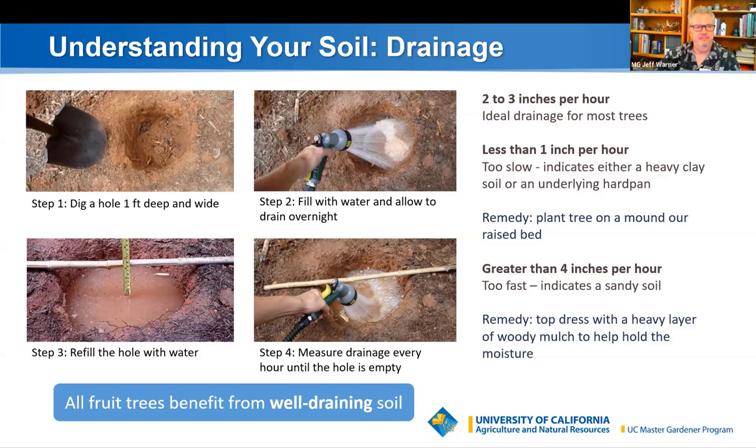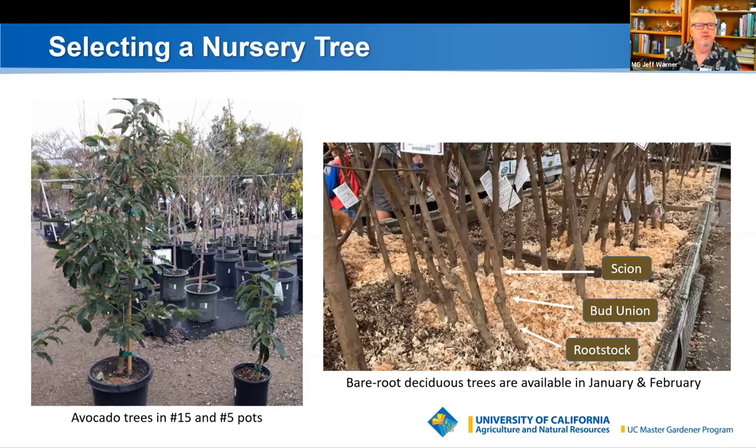So then when it comes to selecting a tree, you're going to go to the nursery and you're going to have some different options. Mostly you're going to find potted trees, like these avocados that I'm showing here. These pots used to be called gallon pots. It'd be a 5 gallon and a 15 gallon. Well, it turns out nursery pots are always smaller than their stated size. And so they're no longer allowed to call them gallon size. They call them number fives and number 15s.